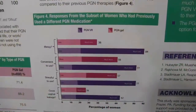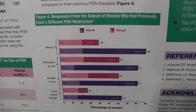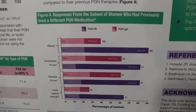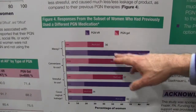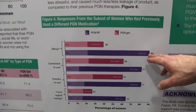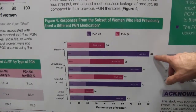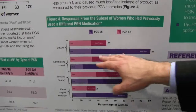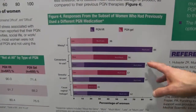If you look at figure four, you can see that we asked women who had previously used a different kind of progesterone medication how they would compare the current medication that they got in this trial to what they had used previously. The progesterone gel is in red or pink, and the progesterone ring is in purple or lighter purple. And so you can see that 84% of women thought that the progesterone vaginal ring was less messy than something they had used before, compared to 36% who used the progesterone gel.